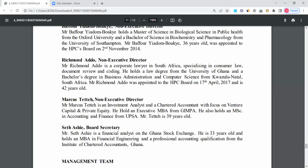So he is a corporate lawyer. The case didn't say the length of his experience, but it seems like he has a substantial amount of experience in the legal space, and he probably was brought in as a non-executive director to contribute to the legal side of issues. Mark Wistete is also a non-executive director.